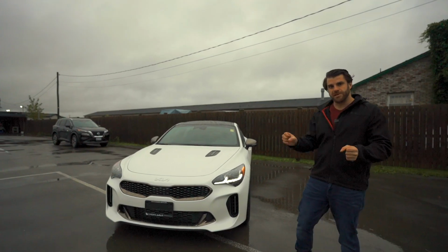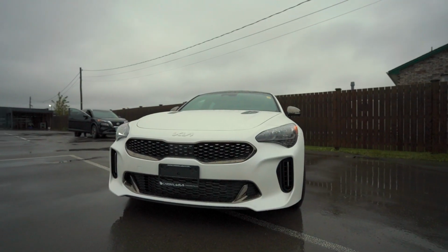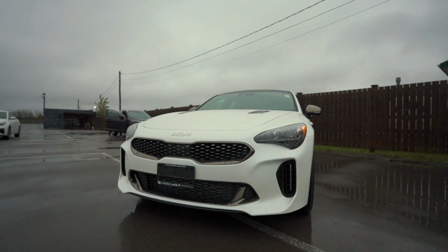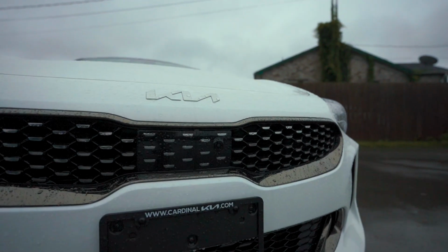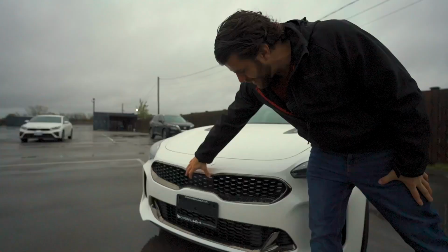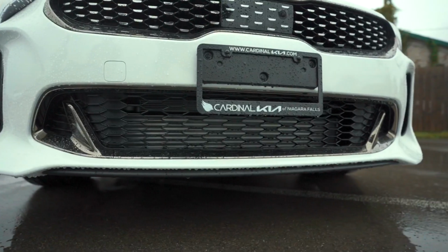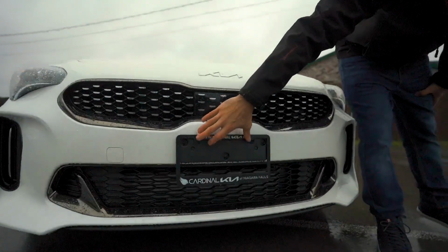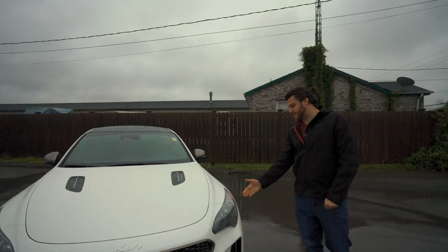This one is the 2022 GT Elite Package, like I said, and look at this front end. Huge, long front nose, and it goes all the way down right into the brand new Kia emblem for 2022. We have our forward camera, we have our forward sensing system, and look at this nice honeycomb grille. I like the way they slap the front license plate in the middle. Coming around to these LED headlights as well.